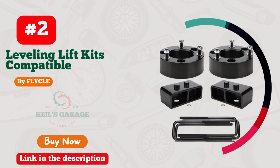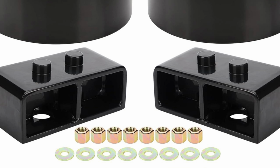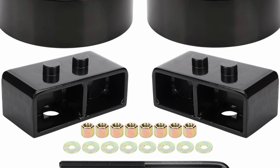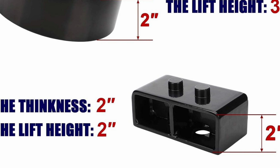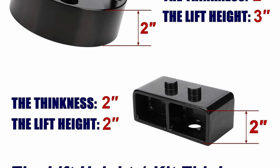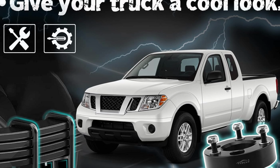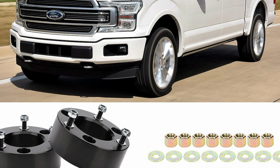Number 2. Flyco lift kits, the ultimate upgrade for thrill seekers and off-road enthusiasts. Elevate your vehicle's style and performance with these top-tier lift kits. Transform ordinary rides into rugged beasts with enhanced ground clearance and head-turning aesthetics. Whether you're conquering rocky terrains or simply cruising the streets, Flyco delivers unmatched quality and durability.